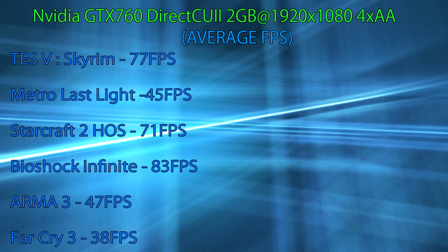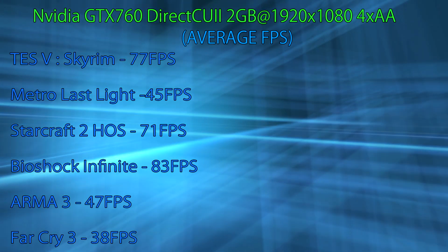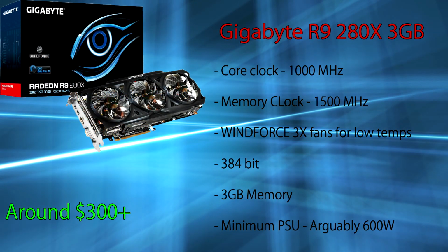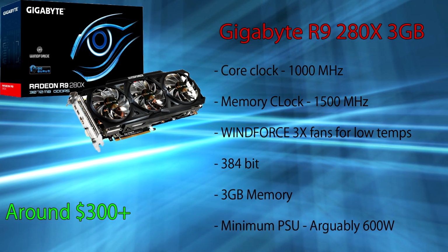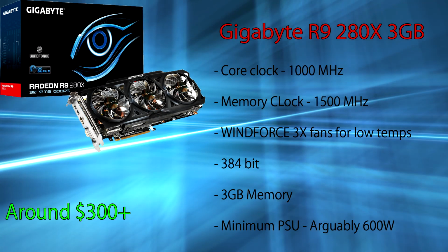Now with this card, you might crank up the settings a little bit, but not too much. Now, let's see the next card. It should be better. The Gigabyte R9 280X. This is the only card on the list that has 3 GB of memory. So for all of you out there who want to go to higher resolutions than 1080p, you can do that and it won't slow down considerably as it would if you didn't have 3 GB of memory.